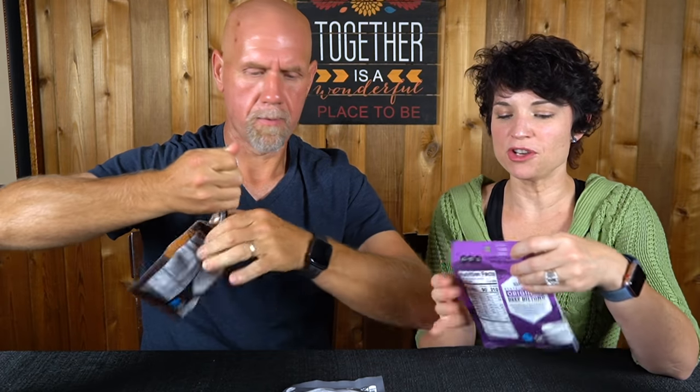So which one do we want to try first? I absolutely want to try teriyaki. You don't want to try a plain flavor first because the teriyaki may ruin our other flavors. I'm too excited about the teriyaki. Now, they do have the thing where you can reseal it. I'm resealing it, because I would never eat an entire bag.